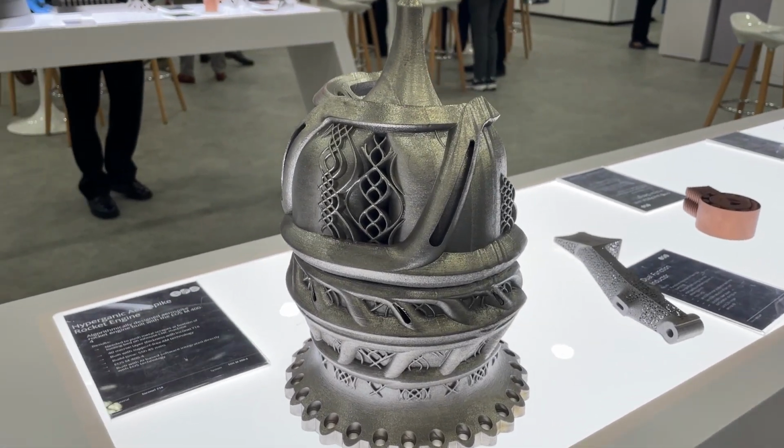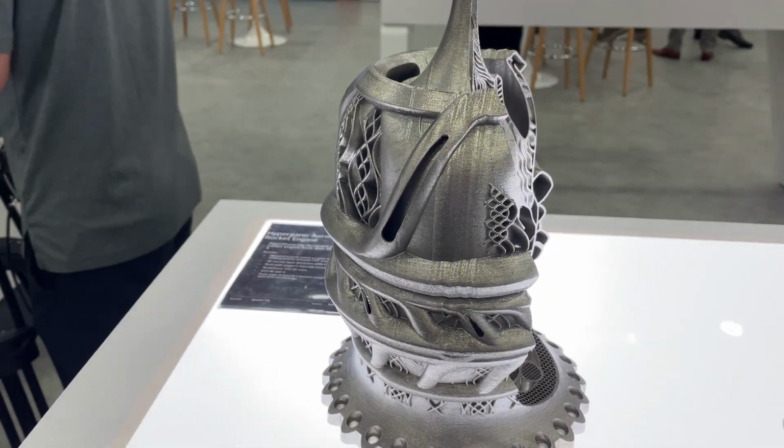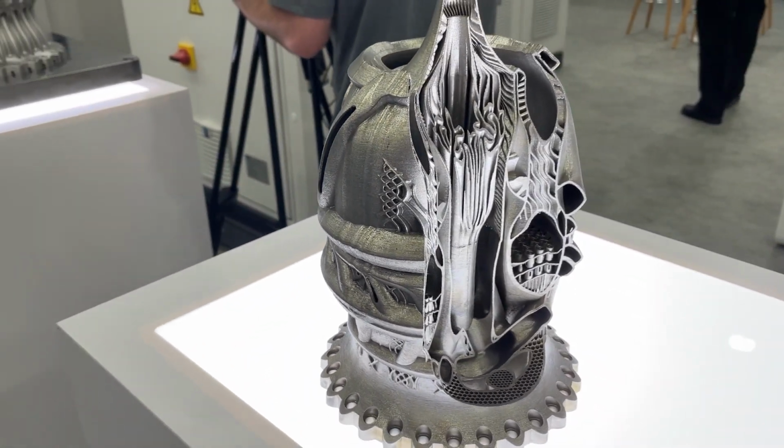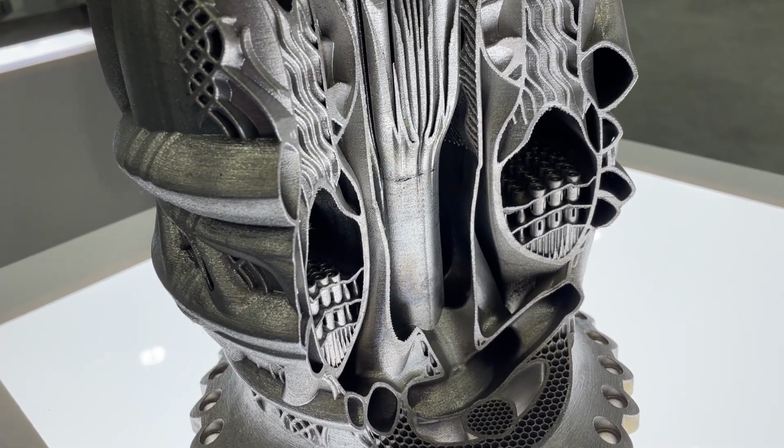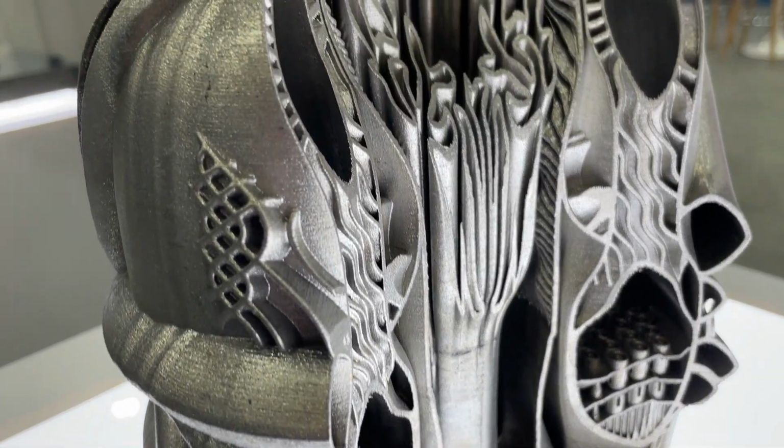Hyperganic's design platform allows complex parts like this with complex requirements to be designed automatically once engineers have defined the algorithms, the equations that describe all of the various different needs of the performance of the part and also needs of the process. EOS is interested in this because the needs of the process can be defined within those engineering algorithms, within those equations from the very outset.